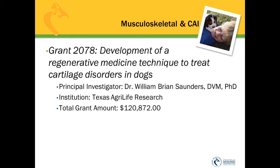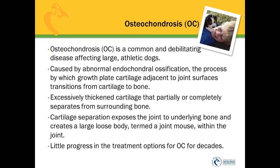The first grant is 2078, Development of a Regenerative Medicine Technique to Treat Cartilage Disorders in the Dog. The principal investigator is Dr. Brian Saunders. He's at Texas A&M, and the total grant amount is $120,872.